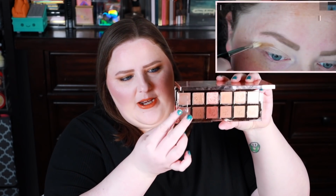I'm going to start with the cream shadows, which are over here. They're kind of hidden by this little extra piece of plastic here. These 2 shades are fucking incredible. And honestly, it's probably my favorite thing out of this whole palette. I wish and wish and wish that there were more shades like this in this palette.